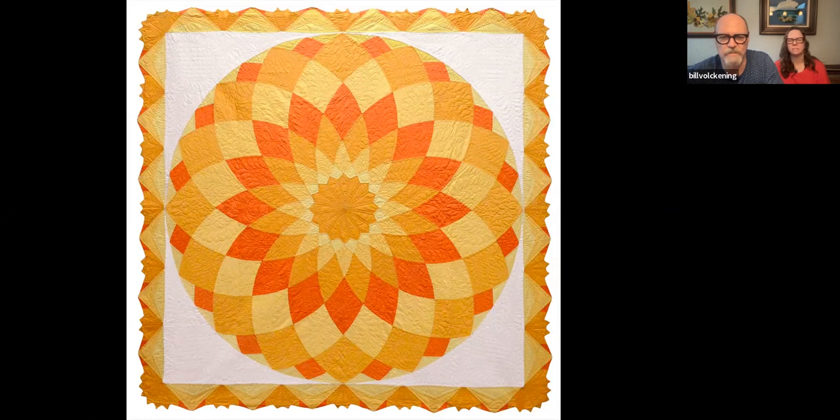So when you look closely at it, if you go on my blog, you can see detail photos of it. It's a really exact rendering of this design.